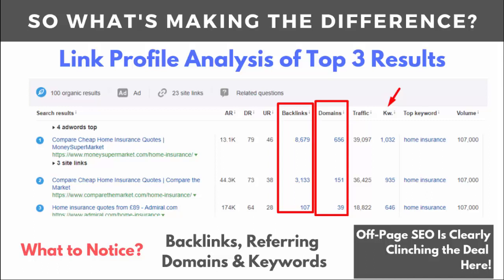This is why, in my opinion, if you're targeting hyper competitive niches, you should invest 90% of your budget into link building. Now, that's not to say 90% across the entire year, because you will still need to technically audit the site, you still need to ensure your on-page is perfect and your content is perfect. And there's also something called topical relevance, which we'll get onto in a later video, and I'll explain in a bit more detail.